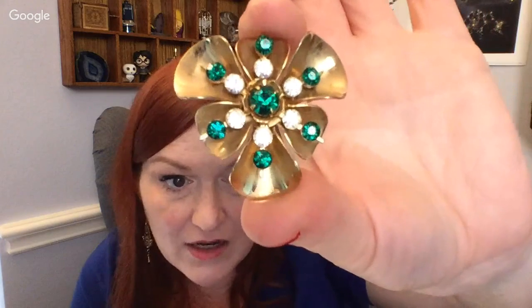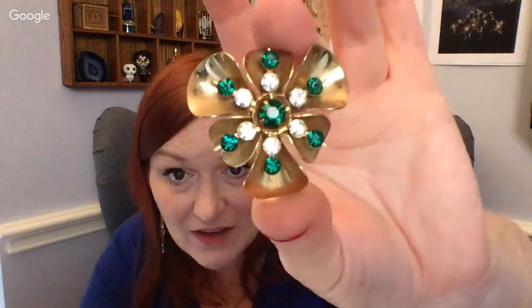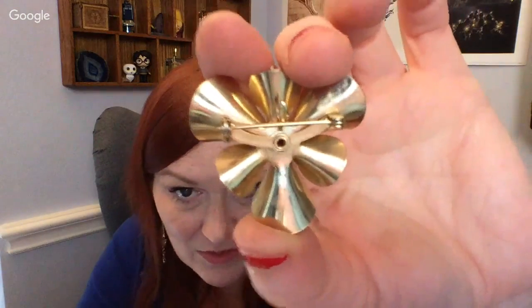Oh my gosh. Brandy says, when you find a magnetic clasp and a spring clasp in the same piece, it's for adjusting the size. Oh, thanks. Okay, I did not know that. Now I do. There we go. The V pin clasp is a good sign right there. That is what Murphy says.